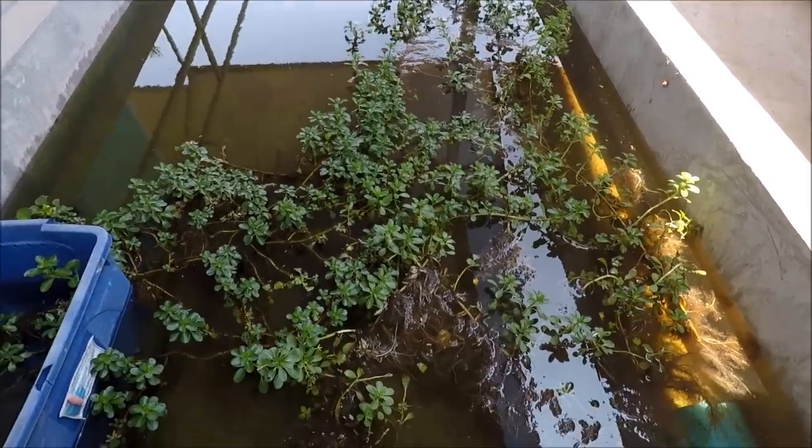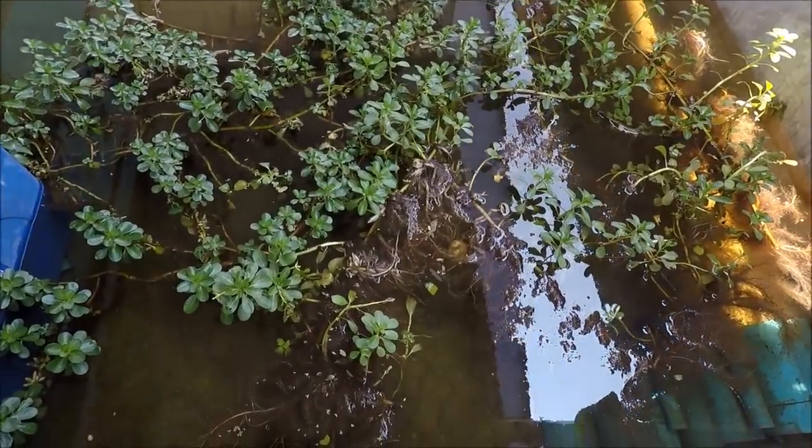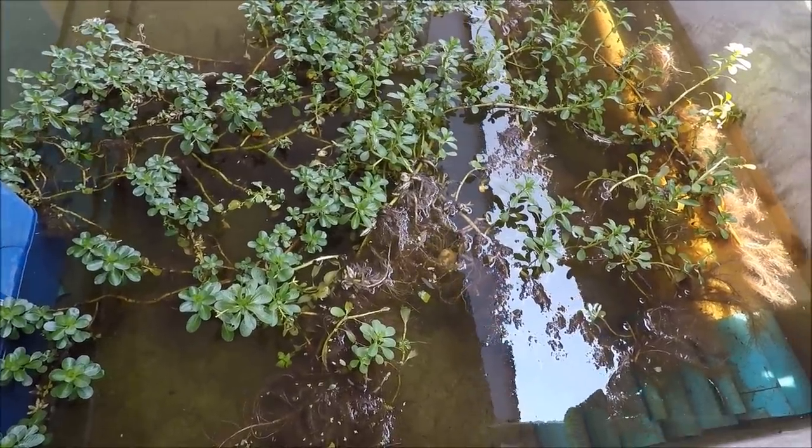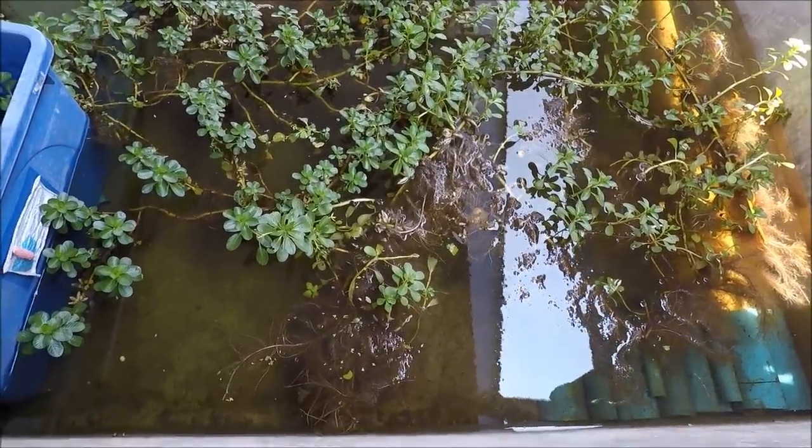We've put a lot more weeds in here now, these aquatic floating plants, and the crayfish absolutely love them. So do the fish and the snails and the little shrimp in there as well.